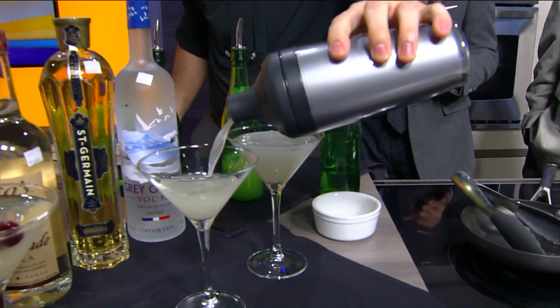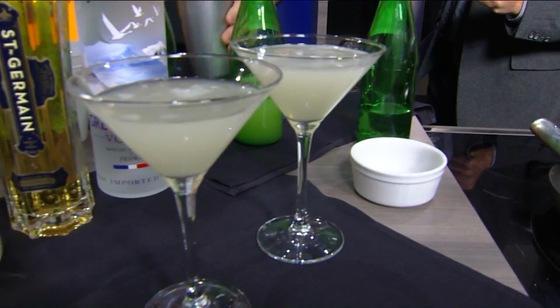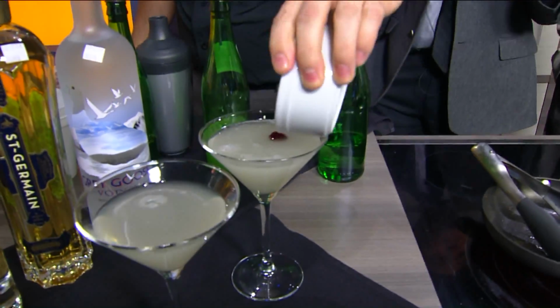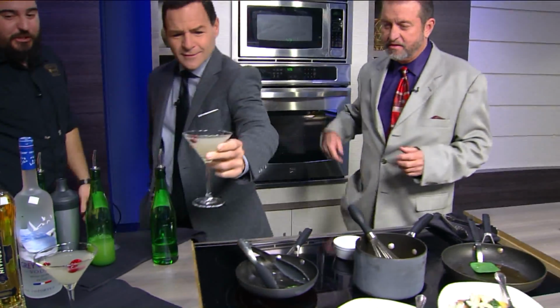You might want to garnish it with a couple of cranberries. We're going to throw a couple of cranberries right in there. Now, once we're done with the drink, do we actually eat the cranberries? You can. They're Grey Goose infused. Not mandatory. How about this, right? Cheers. All right, cheers.